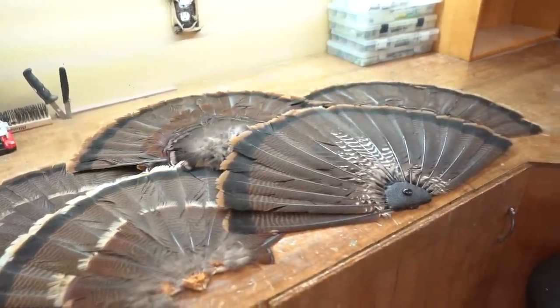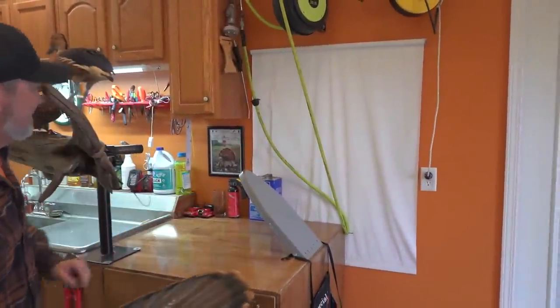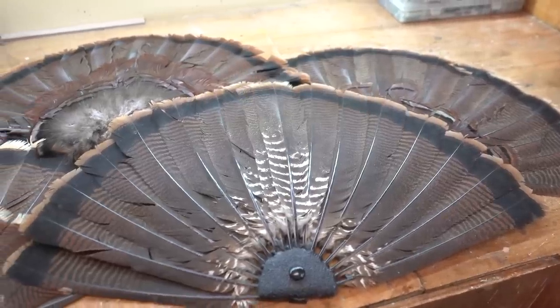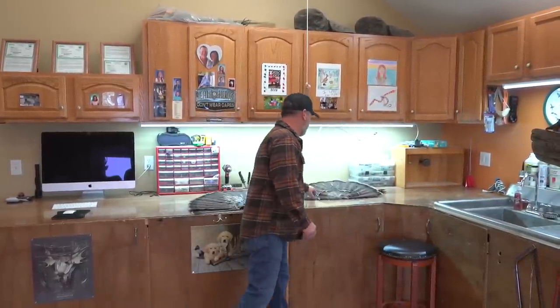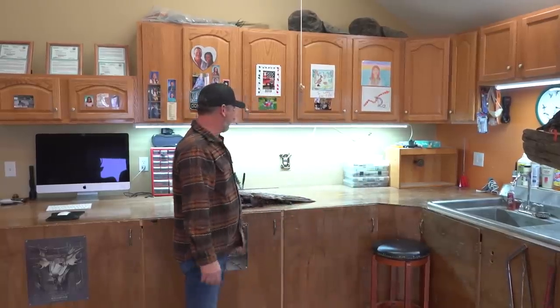This was the biggest turkey I ever shot. If you look at this picture right here, it was in 2009. It weighed 29 pounds. So I've never even been close to that. It was actually shot May 2nd, 2002, actually. So big turkey. Had plenty of turkeys over the years. We've got a good population, so it's been good.